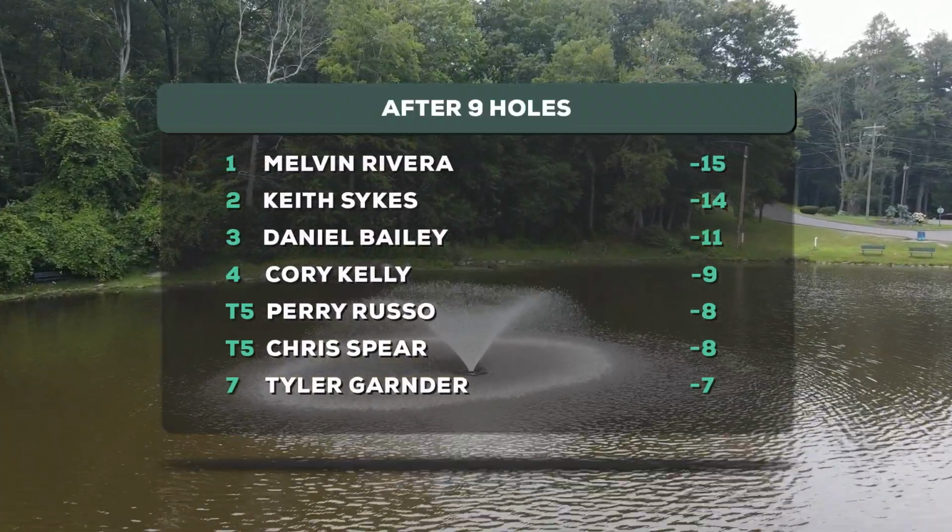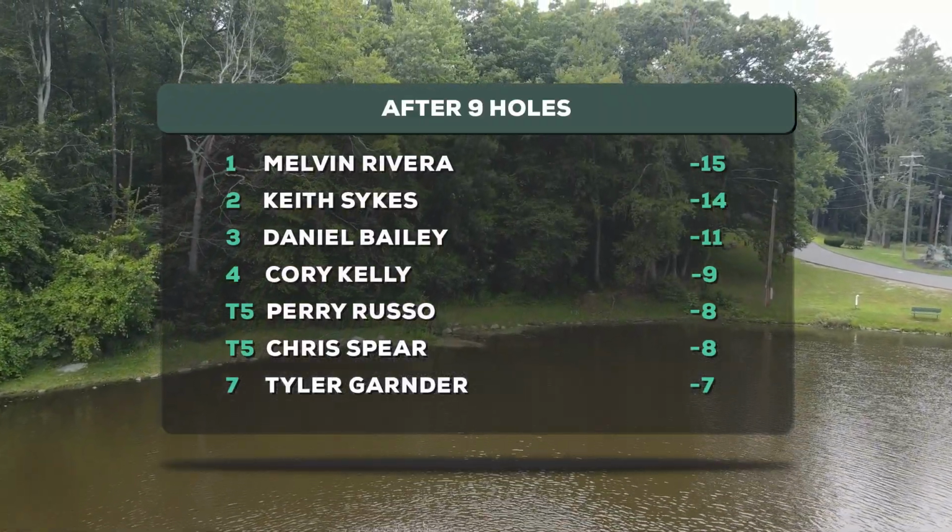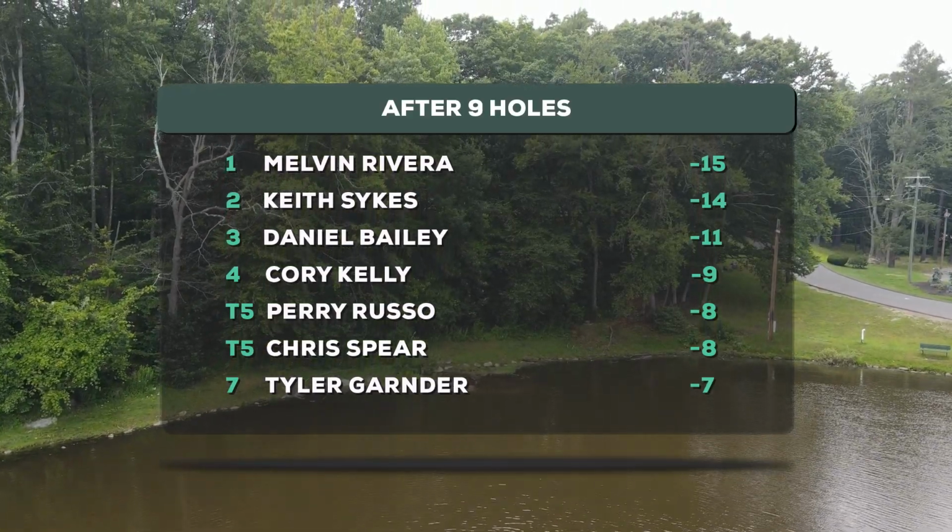Yeah, we got scores all over the place. This is going to be a fun back nine. People knocking at the door. We got a lot of disc golf left. We got a bunch of really good, fun signature holes coming up.